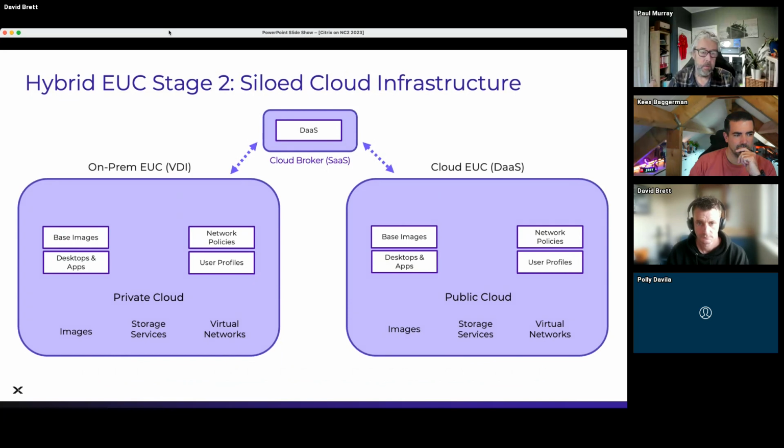So going forward, what we're starting to see is a move to a siloed cloud infrastructure, if you want to use that term. Now, the only real difference here is we've moved the brokering infrastructure into the cloud. In the Citrix world, that is the Citrix cloud solution. Basically, the users or the employees will connect through to that. That brokering subsystem will then find out where is that application, is it on-prem, is it cloud-based, and will broker the user connection to the respective cloud. In the Citrix world, like I said, that is the Citrix cloud platform.